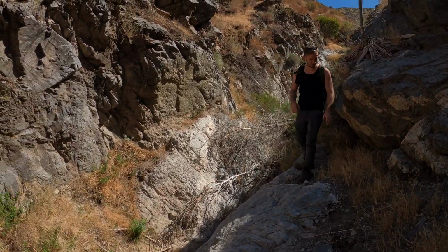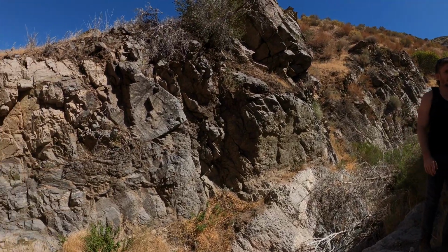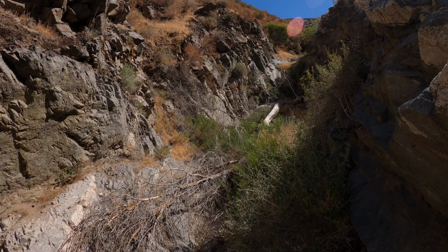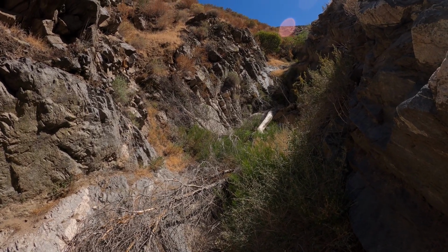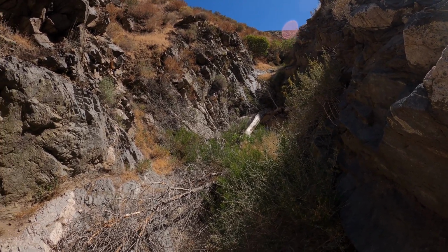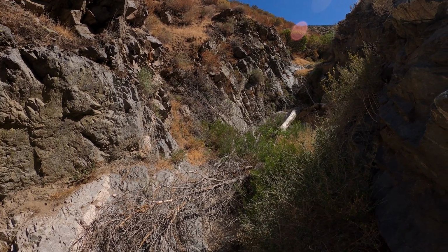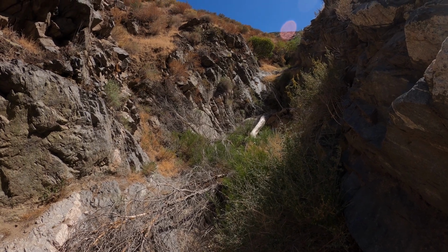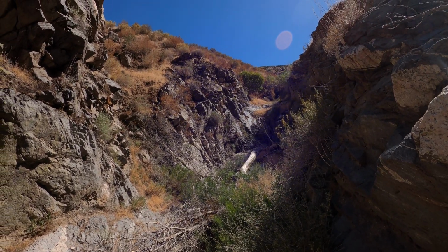There's a bee. Oh no. Looks like we're gonna have to stop here. There's a big tree that fell down and is kind of blocking the path. We could try to scale it if we wanted to, but who knows? There could be snakes or little critters in there, and there's a bunch of bees right here.